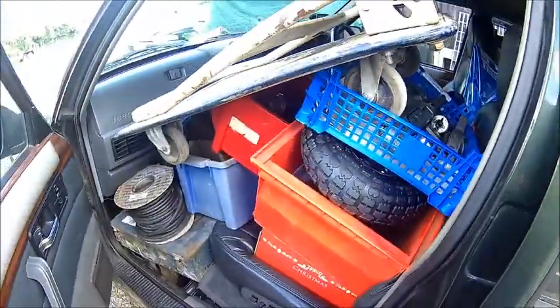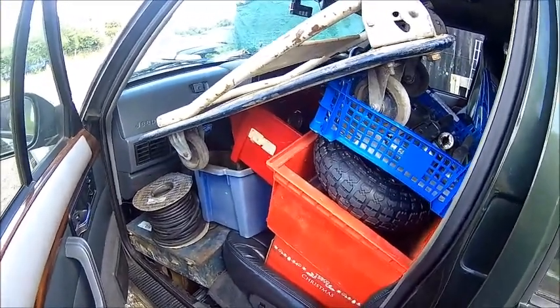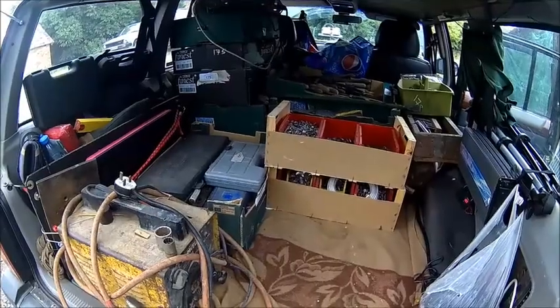Some more stuff here. The trolley is mine. But yeah, we're pretty well loaded. Let's look into the boxes. So we still got half of the car full of stuff here.